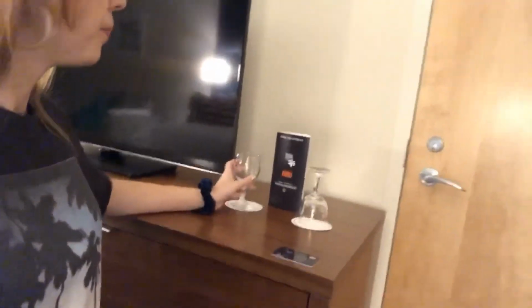Got these fancy glasses. This is a door that can open to the other room next door, but I don't know them, so we're not doing that. Mirror, which is really nice because it's full length. It's kind of hard to stand away from it, but it's fine.